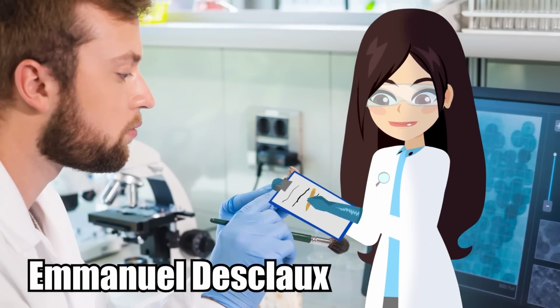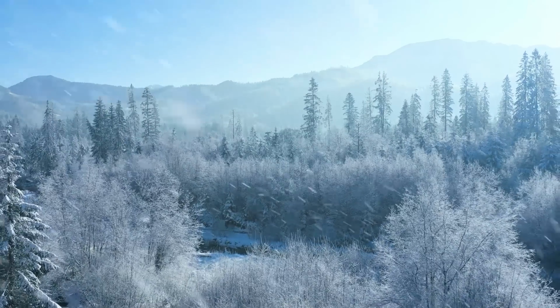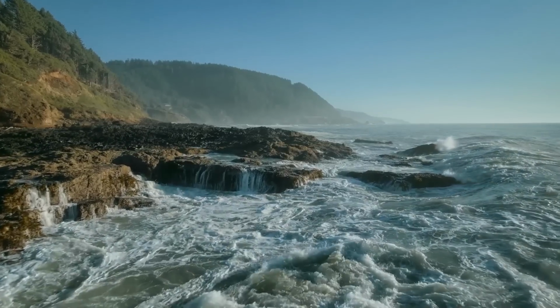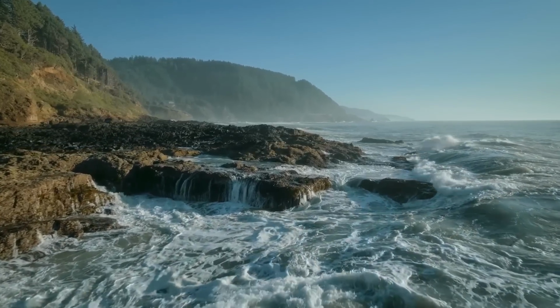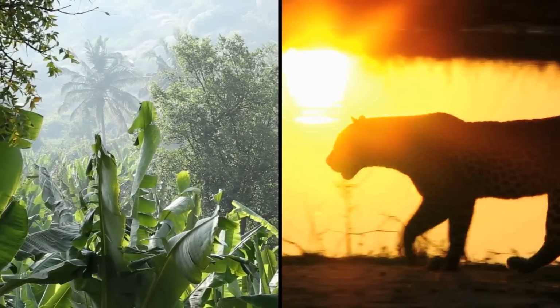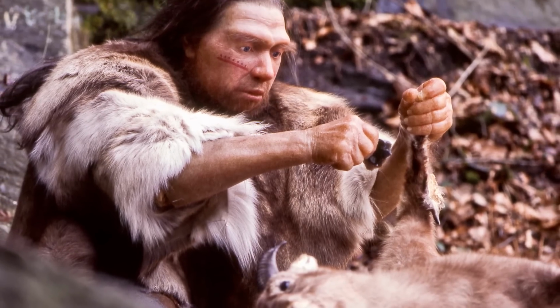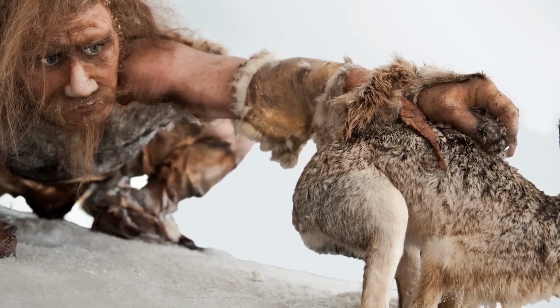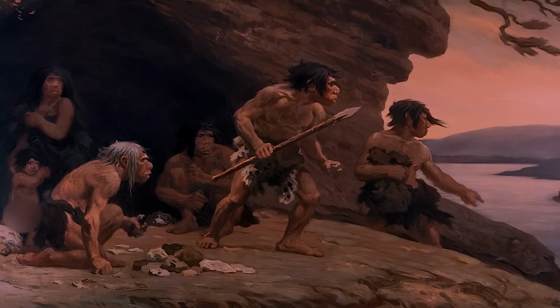Paleontologist Emmanuel Desclaux said it happened fast. In just a few generations, the landscape was completely changed, with hotter weather and higher seas. Plants and animals were transformed, and Neanderthals were having a tough time adapting. Theirs was a world of desperation and hunger, and evidently of savage brutality.